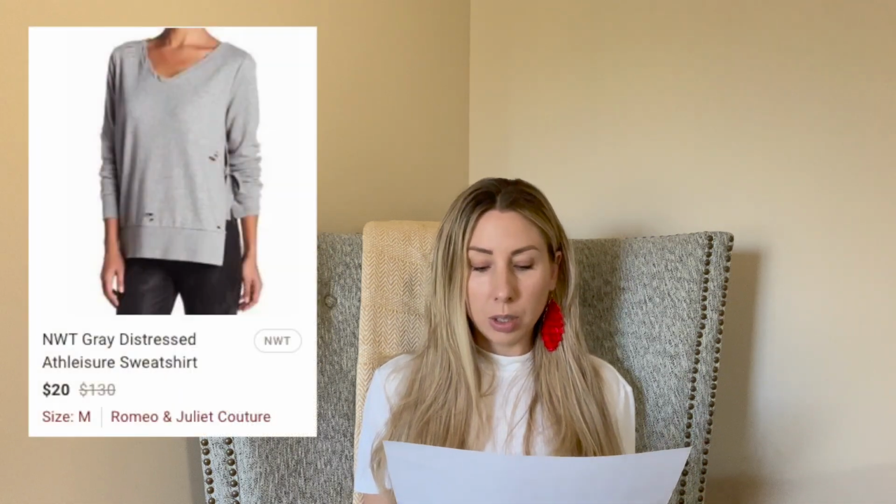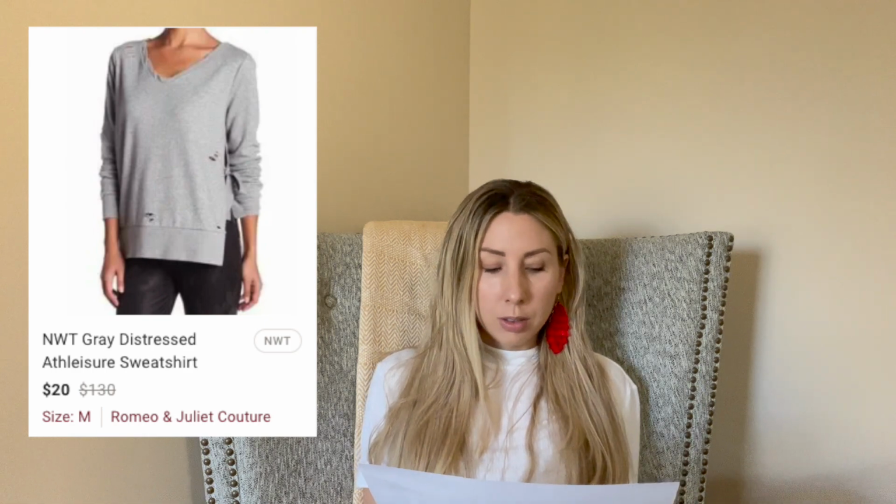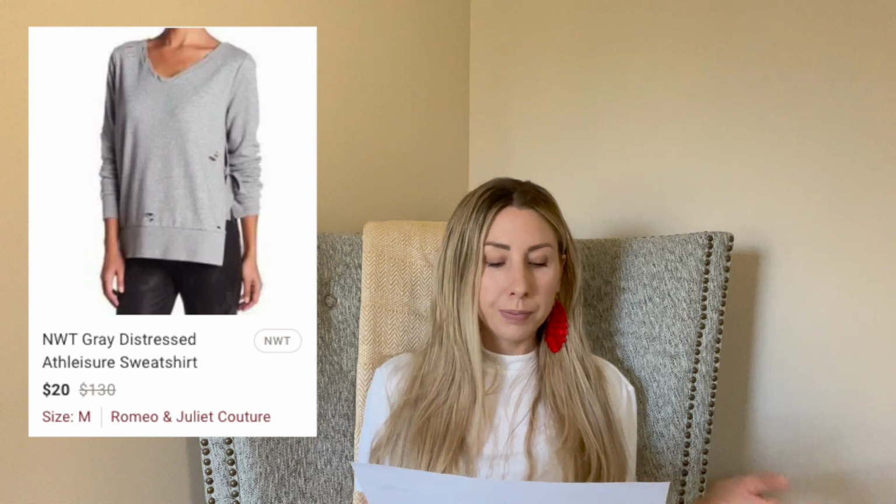All right, next up is this Romeo and Juliet new with tags distressed sweatshirt, and I paid $1 for this. It hasn't had any attention. I actually should throw it on eBay to see if there's a difference on eBay. By the way, I'm starting to get into eBay. Because it's new with tags, I may put it on eBay and perhaps somebody may buy it as a gift this season. But I probably could send this to ThredUp or a consignment shop to get it sold.